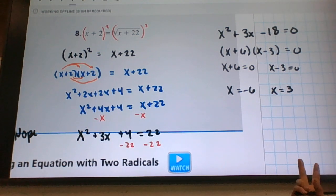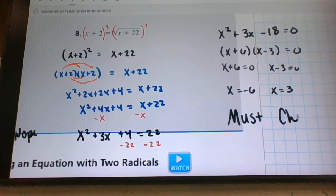Alright, we got 2 possible answers. It's possible negative 6 works. It's possible that 3 works. You must check. You gotta plug them in and see in the original problem. Does it make sense?